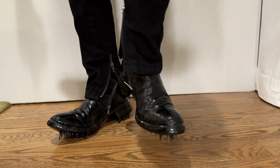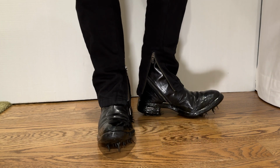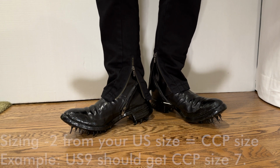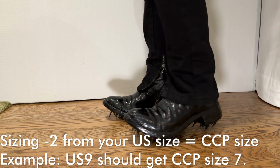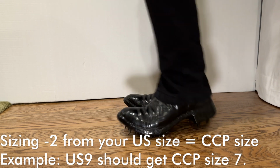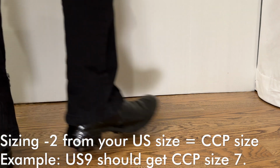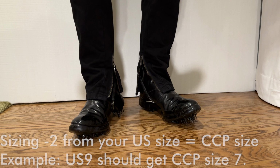CCP has its own sizing system, and with handcrafted and object-dyed shoes, there is a lot of room for variance, even between the left and right shoe of a pair. The common wisdom I've seen online is that you should subtract 2 from your US size. For example, if you're a US size 9, you should get a CCP size 7. I didn't exactly heed that advice due to availability, and ended up with a CCP size 8 when my true size is a US 9 or EU 42.